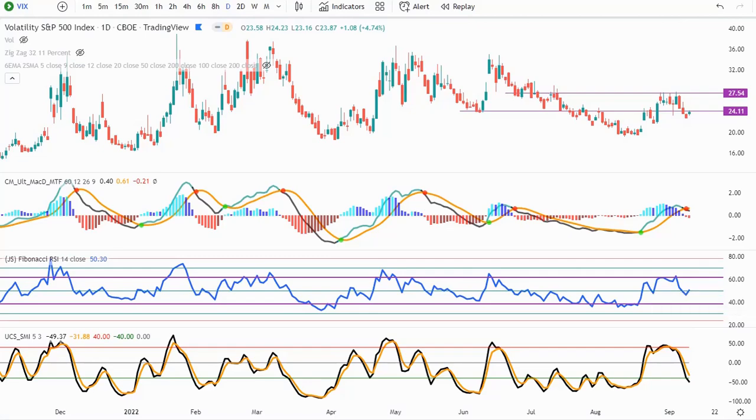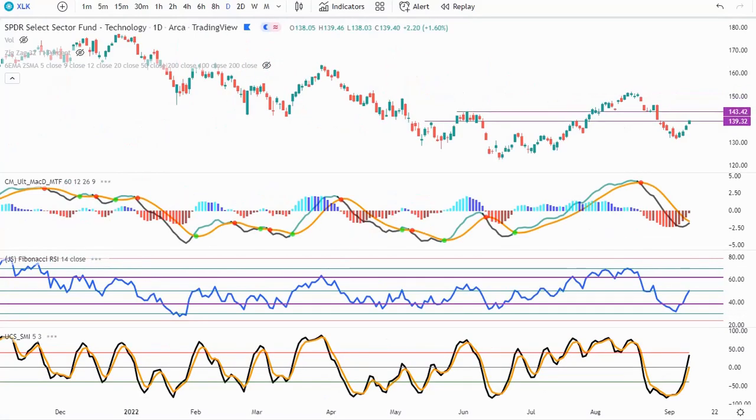If we look at some of the sectors, the growth sectors were strong. So this is XLK. Again, it's been moving higher. It's closed right at this area of resistance, which is around 139. Beyond this, the resistance is at this level, and then at around 146. So again, it will react tomorrow, but it's at least moving in the right direction.